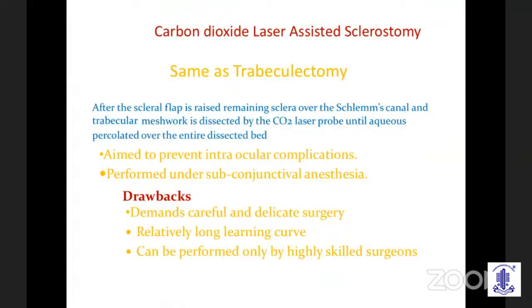So then we move on to the carbon dioxide laser assisted sclerostomy, which actually did not gain much popularity, and is almost the same as trabeculectomy. So after you've made the scleral flap, you basically use the carbon dioxide laser probe over the trabecular meshwork to dissect until the aqueous actually percolates. And the drawbacks are it's a relatively steep learning curve and demands careful and delicate surgery.